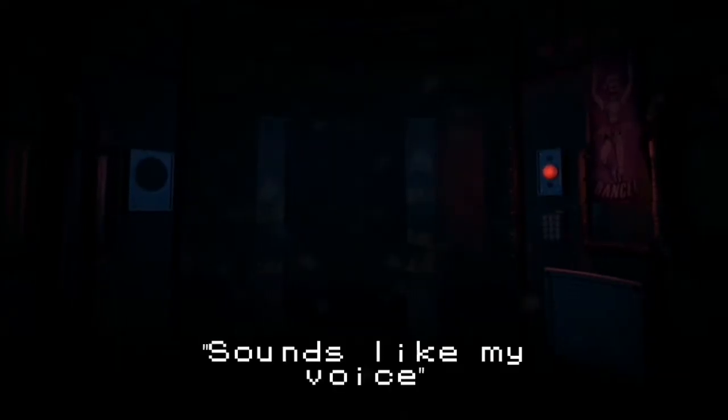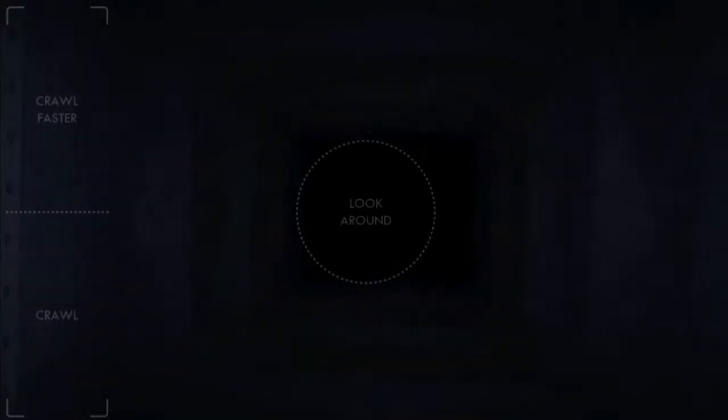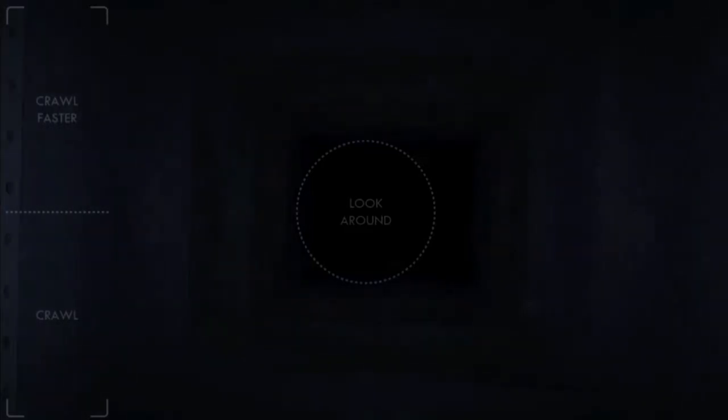Elevator stopped. You know the routine. You can get out now or whatever. Stay here if you want. So, funny story. A dead body was found in this vent once. Bruh. Okay, so not that funny, but it's a story.